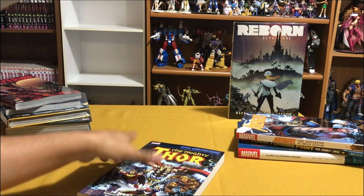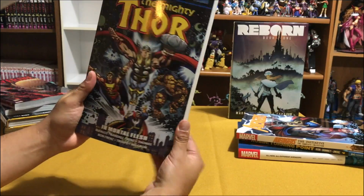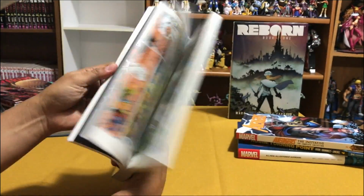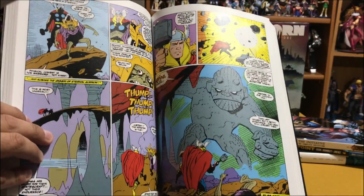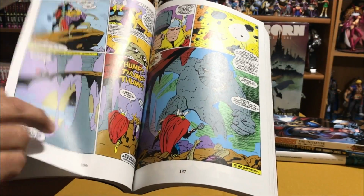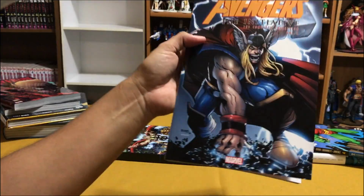Speaking of art now, this is pretty cool. I do remember this from my childhood. The Mighty Thor in Mortal Flesh. This collects, I think, 401 to 418. But if I remember correctly, Mike Mignola does some of the background art in this. While he doesn't do the main story arc, he does a couple of the backup stories. Anyway, if you want to see some earlier Mignola stuff.